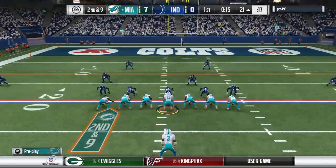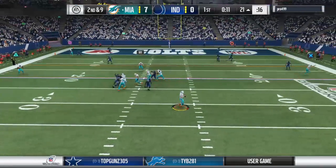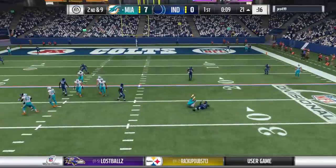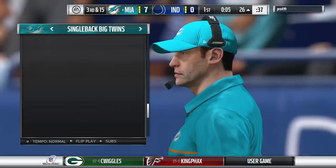They'll set up a throw. Going to go down. Back at the 27-yard line, he's sacked.